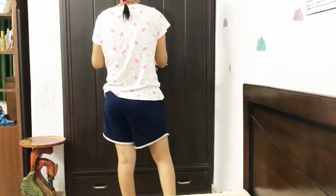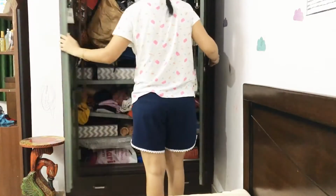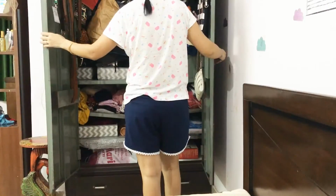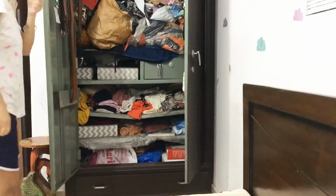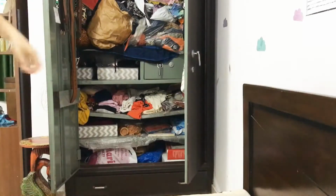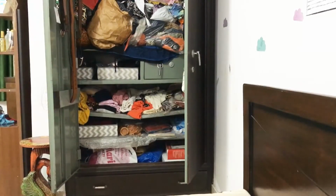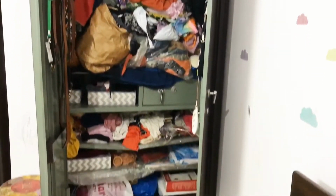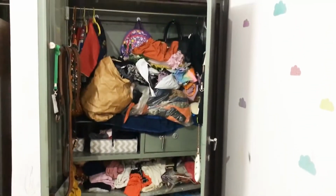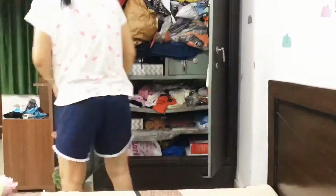Today we are going to deep clean my wardrobe. So have a look. This is not generally how this looks like, but most of the clothes are for donation. Nobody was coming to pick up those clothes, but today I found someone who might need them. So let's get started.